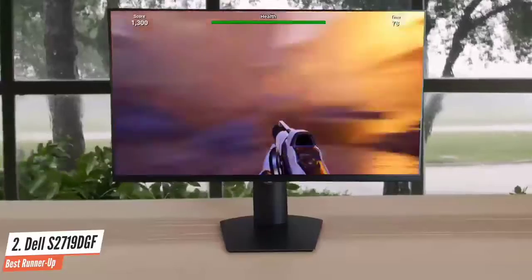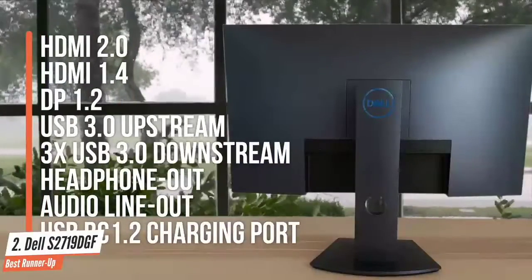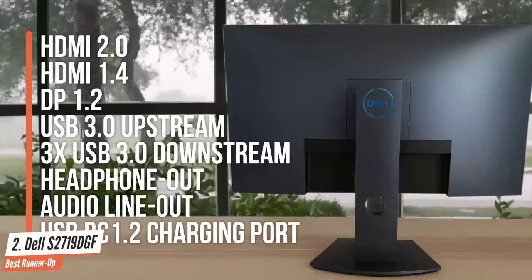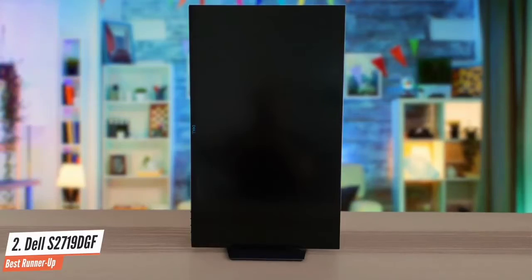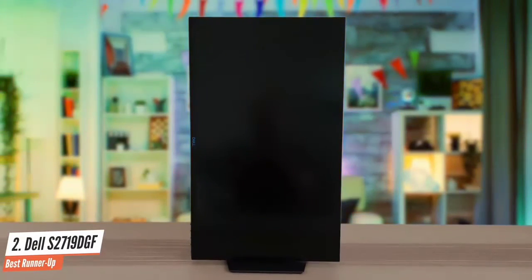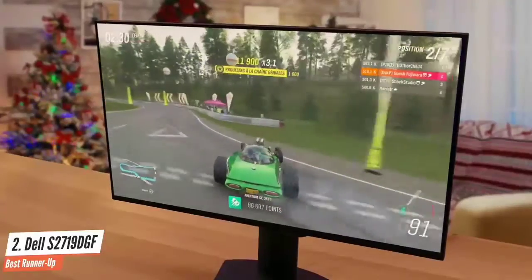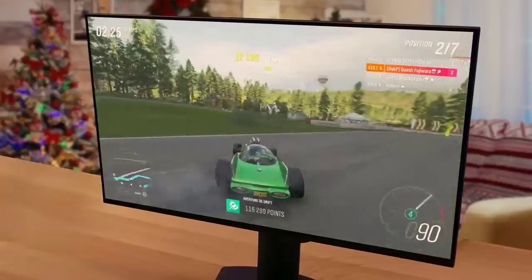The model's various ports are a huge plus too, featuring HDMI 2.0, HDMI 1.4, DP 1.2, USB 3.0 upstream, 3 USB 3.0 downstream, headphone out, audio line out, and the USB BC 1.2 charging port. You'll be able to work with many different devices and/or peripherals at the same time. In other words, the Dell S2719DGF will let you play like a king without paying a king's ransom. The model's specs are fantastic for the price. You'll be able to enjoy the fastest moving visuals in captivating detail.